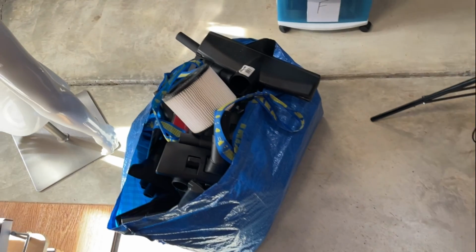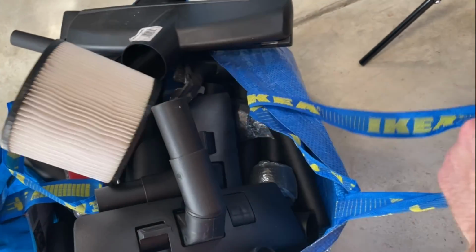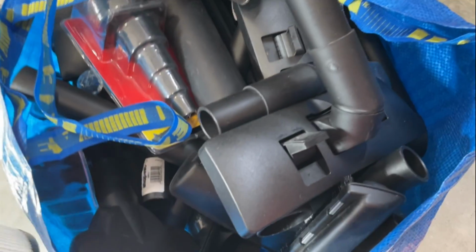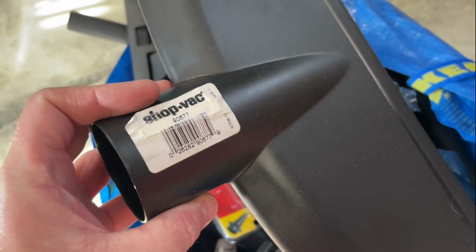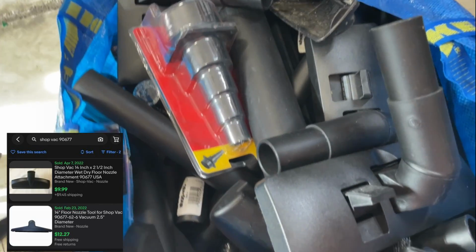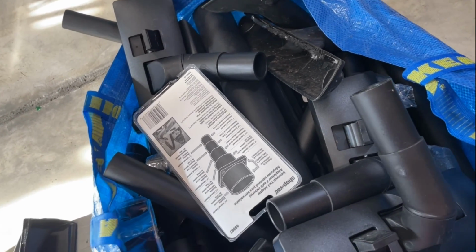All right, the other thing I want to share that I bought to sell is in this bag here. This was at a sale where they do storage unit clean outs. This is a whole bag of mostly shop vac branded accessories. There are a few that are used, particularly the ones on the top here, but a lot of this stuff is brand new, just attachments and accessories.